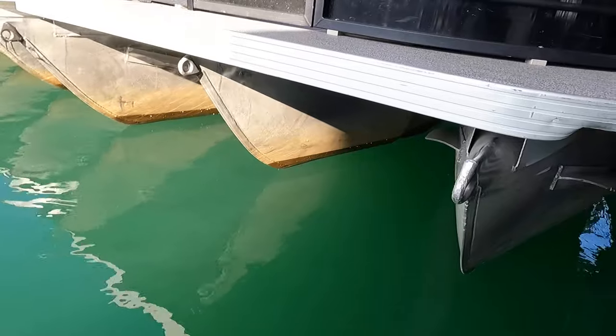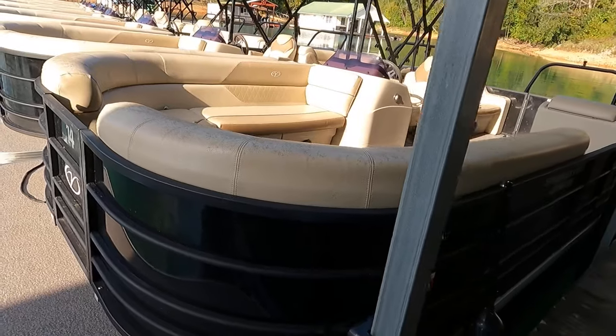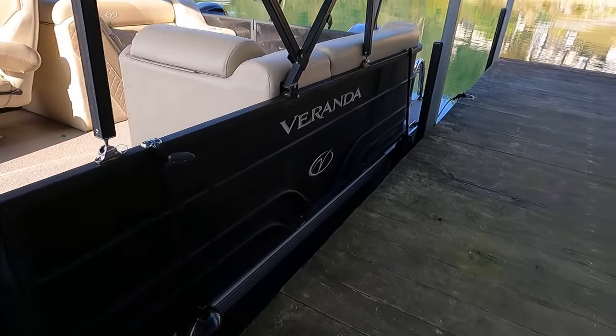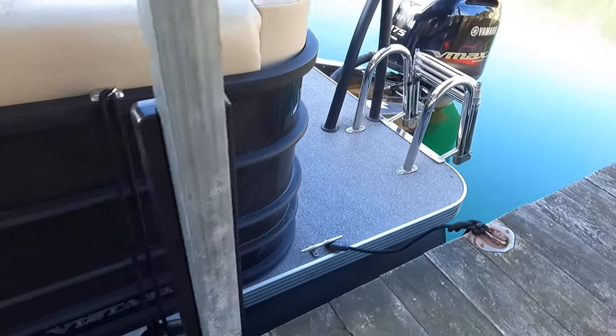How'd that center pontoon look while we were under there? Yeah, everything looks good underneath there. Now, when light hits it just right, you're going to see a little bit of dings here and there on that aluminum fence paneling. Just seeing some water stains in the fencing over here on this side.